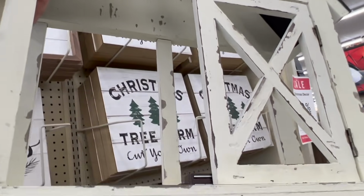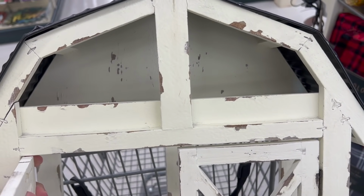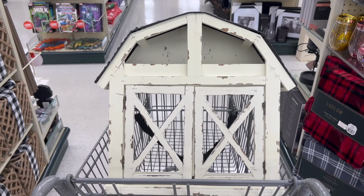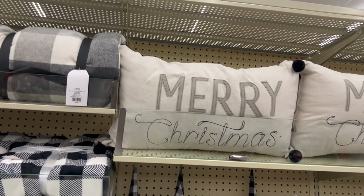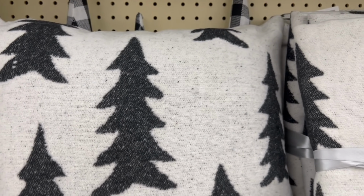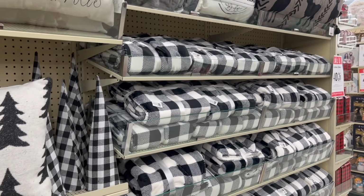Also in this collection, they had this pretty large barn that was very farmhouse looking and large, and I think that would look beautiful on a bookshelf or even a sofa table. They had several different choices of black and white pillows and throws. This tree pillow was super soft and cozy, as well as that buffalo check blanket.